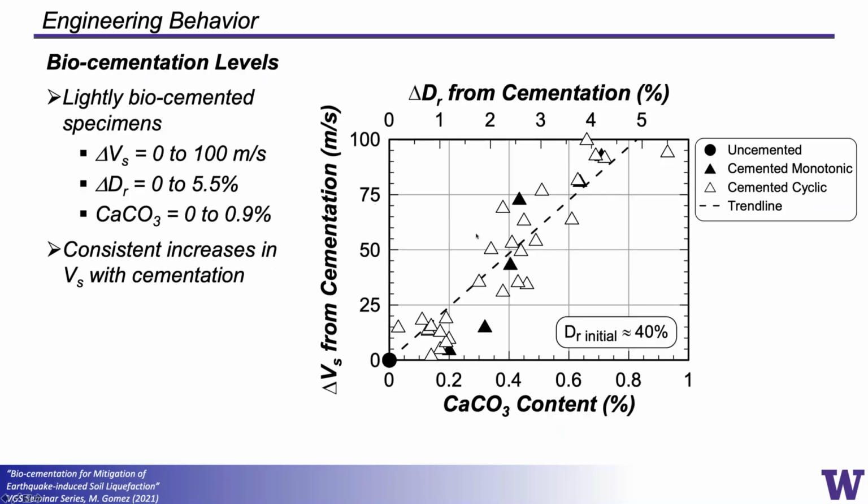So in terms of our specimens in particular, what we were able to obtain again is VS anywhere from 0 to 100 meters per second. That's what I'm plotting here on the y-axis, the change in VS from cementation. We've also got two x-axes here. One is calcite content, and the other one is change in relative density from cementation, where basically we're saying that the cementation occupies some volume, of course, and using the density of calcite, we can say approximately what the relative density change would have been if that cementation were solid soil minerals.